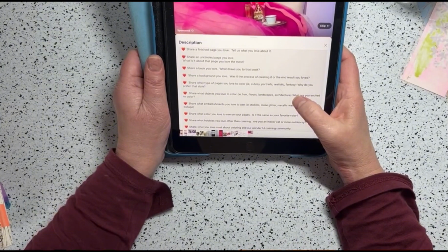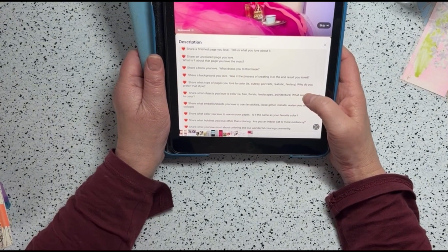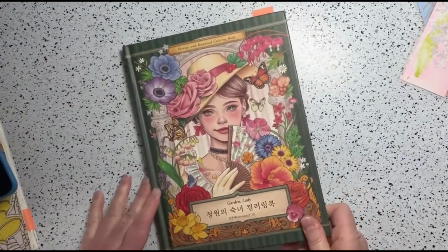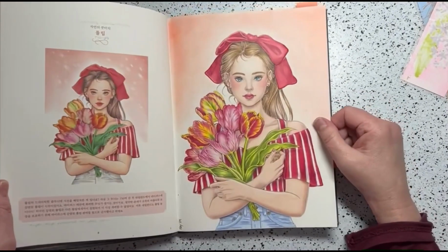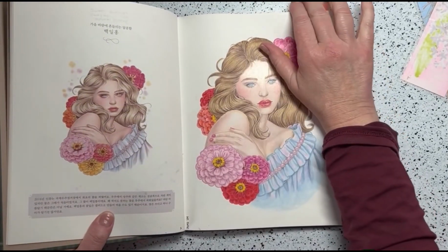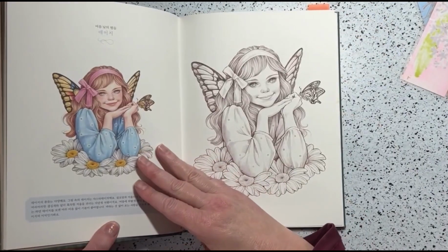The next question is, share what type of pages you love to color. Cutesy, portraits, realistic, fantasy, and why do you prefer that style? Well, I've had to bring in several books for this, or a few anyway. My style is varied. My absolute favorite is portraits. I really enjoy doing them. I love the look. I like when it's fairly realistic for the most part. But yeah, any kind of portrait I really enjoy doing.